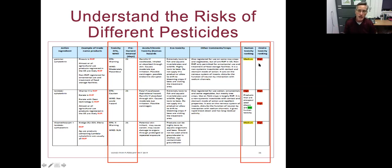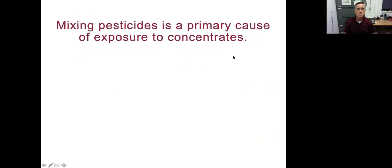Likewise, in the ranking system, you'll see that these are ranked in color and with words of more dangerous, so that you can easily look at it and see what pesticides are more hazardous.